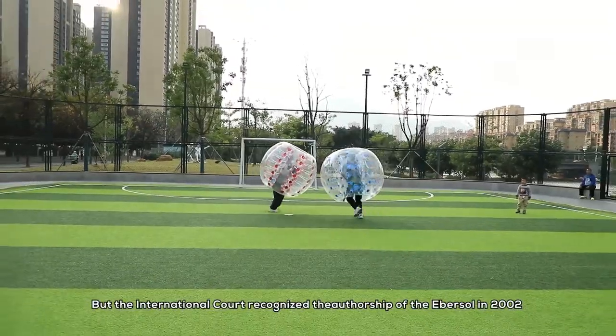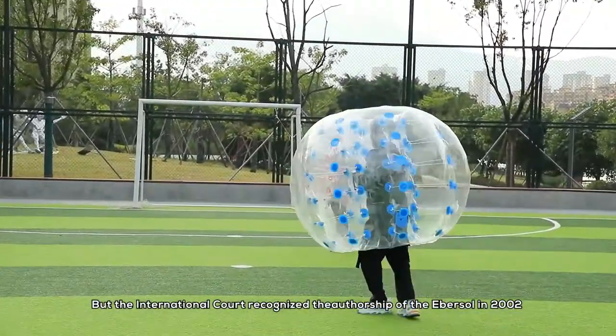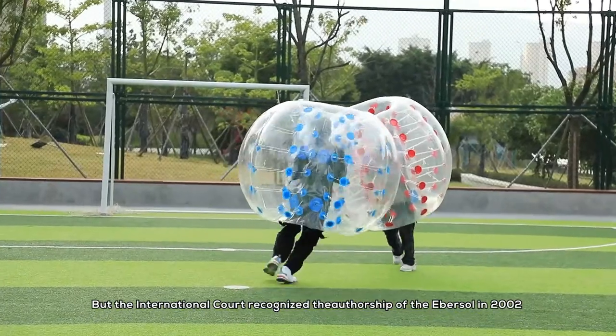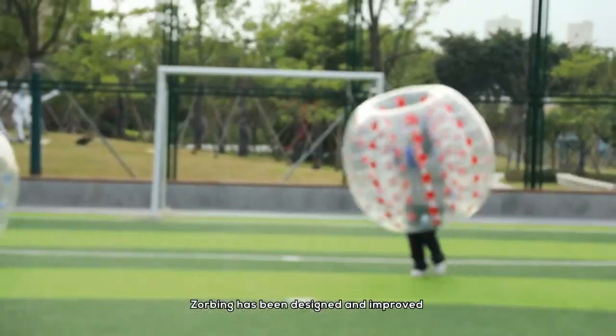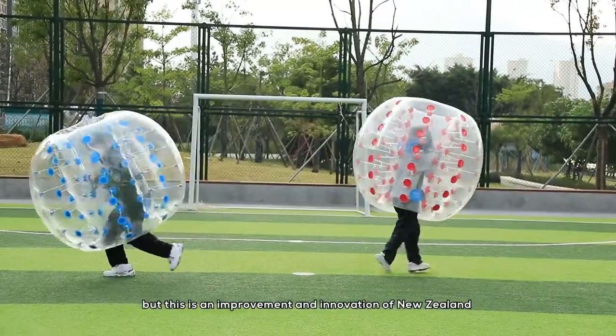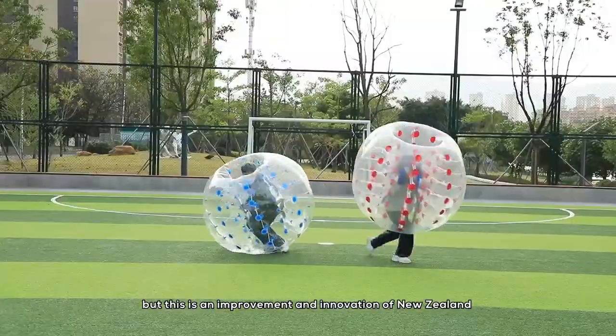But the International Court recognized the authorship of the invention in 2002. Zorbing has been designed and improved, but this is an improvement and innovation of New Zealand.